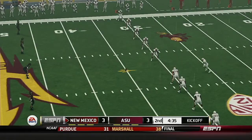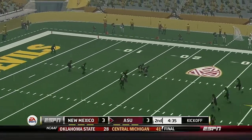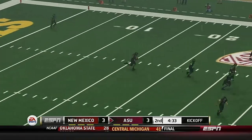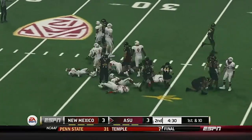The Lobos saw one of their top players going down earlier, but it looks like he's going to be able to get back in there. Goodman has the ball set, and he looks ready to kick this one deep. From the 7, he's out to the 30. He's taken down at the 33.